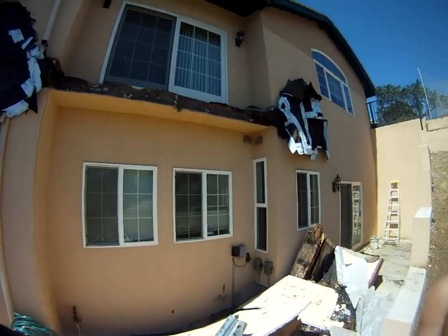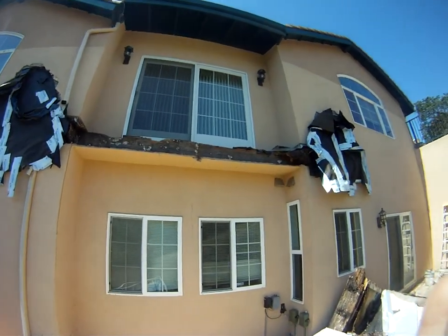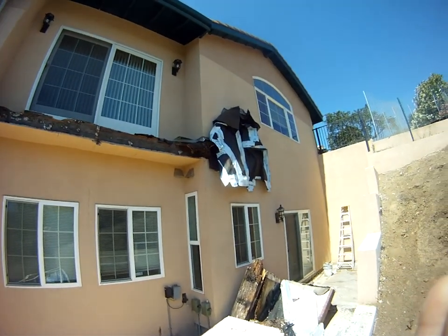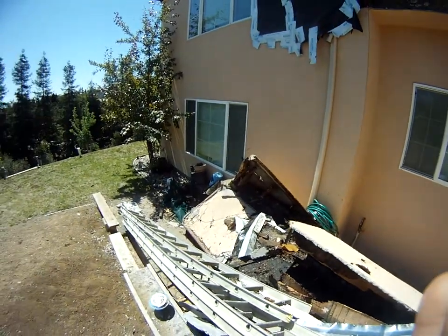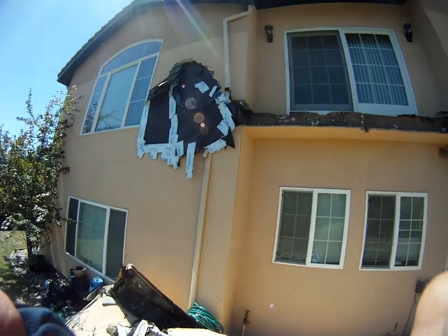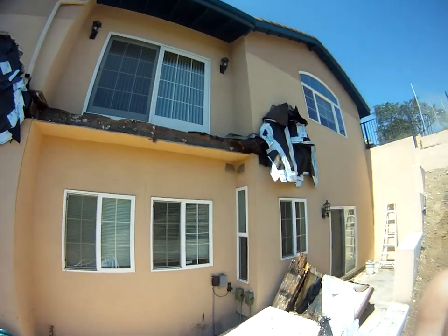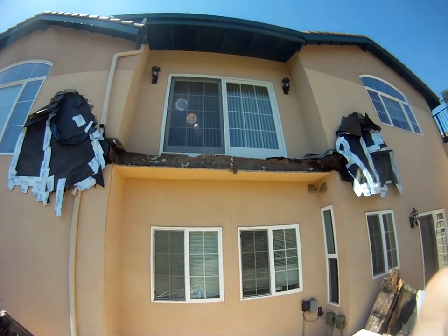So this is what water damage does. This is what incorrect construction does, and this whole deck needs to be rebuilt. And thank God nobody got hurt in this whole collapse of the deck. It literally ripped out of the walls and fell down. Isn't that a pleasant story?